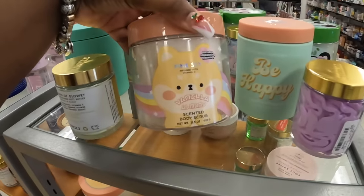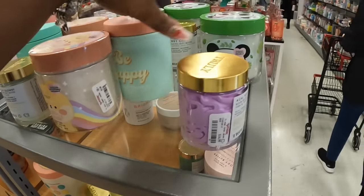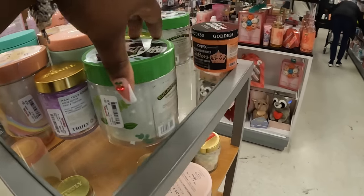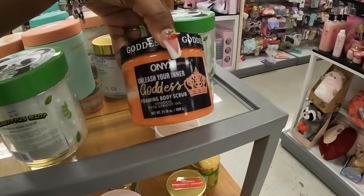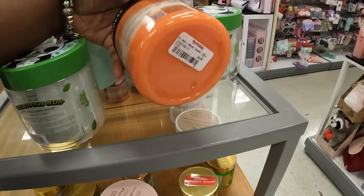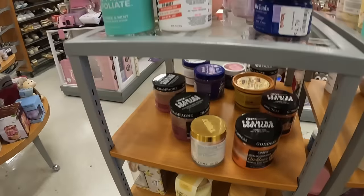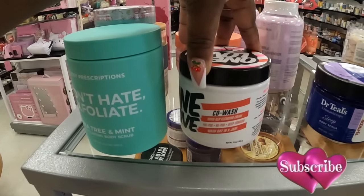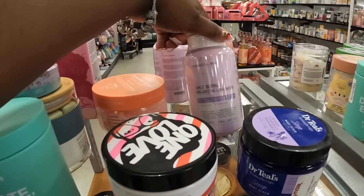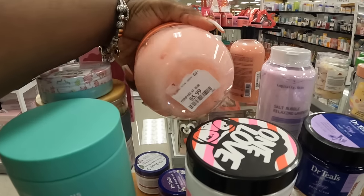There's some, what is this? Pink Sky infused with vitamin C, body scented scrub, vanilla. That is 6. And eucalyptus mint. I think we saw this one, Unleash Your Inner Goddess. Foaming Body Scrub. This one is $4. Some more body butters. What is this one? Co-Wash. A Super Slip Cleansing Cream. One Love. Salt bubble relaxing lavender, grapefruit and tangerine body scrub. That's $6.